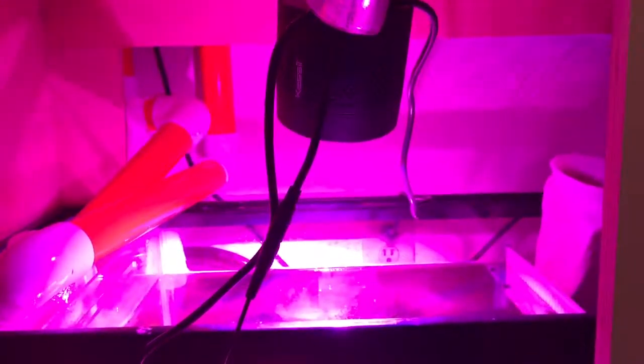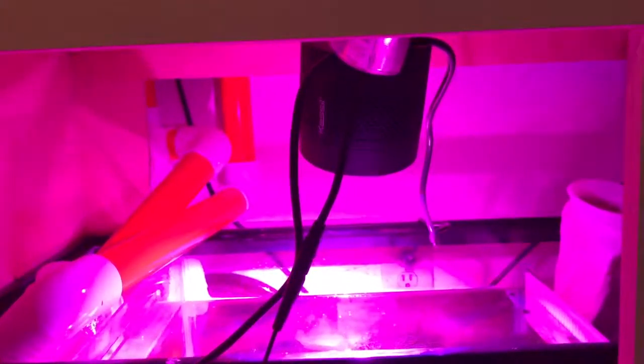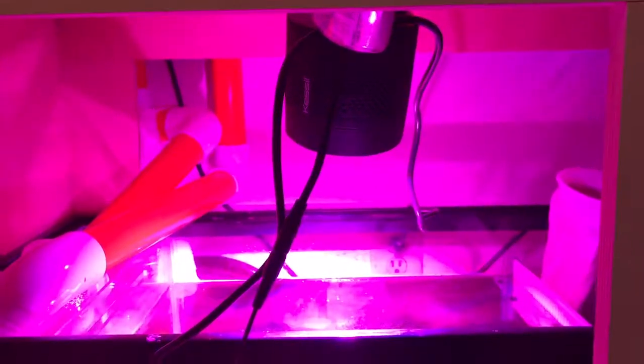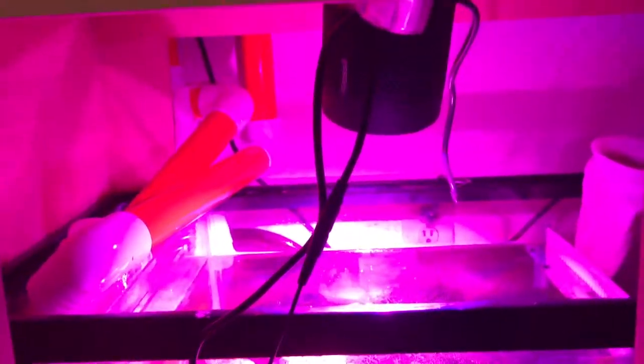So I contacted Marine Depot, and they were able to speak up for me through Kessel, and they ended up sending me a new light. So I guess that's what you have to do to get a replacement product, is to have a major vendor like that speak for you. So that's the process I recommend.